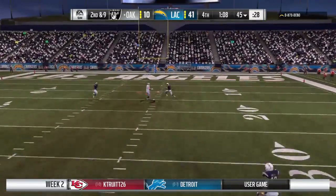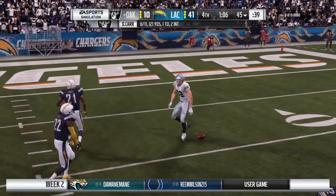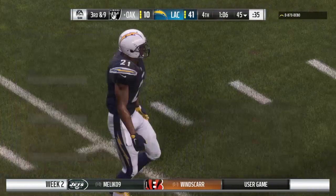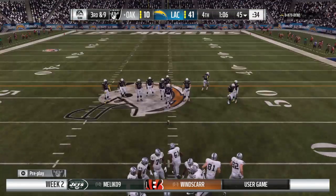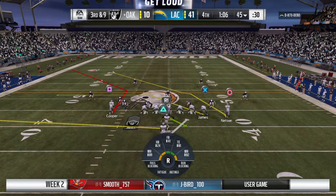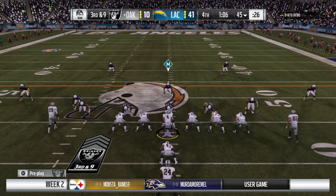He's going to let it fly. And incomplete there. A nice hit jars the ball free and brings up 3rd down. Another wayward pass. You know, things started out poorly in this game, and to be frank, they just really haven't gotten much better. And all that does is embolden the secondary. They feel good about what's going on, and they just play better and better.